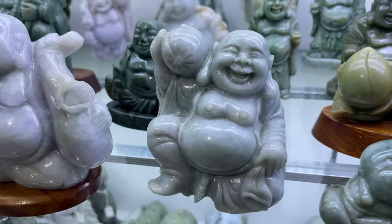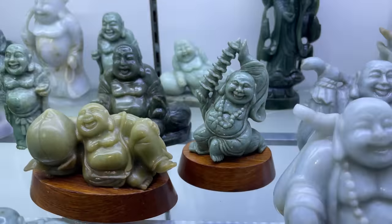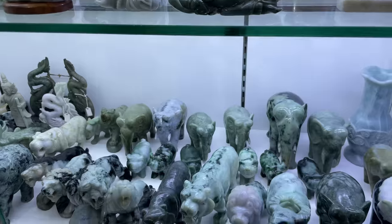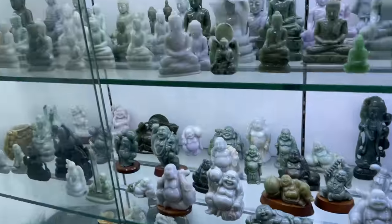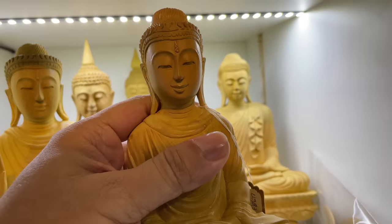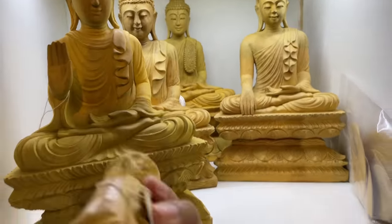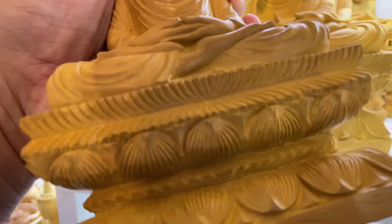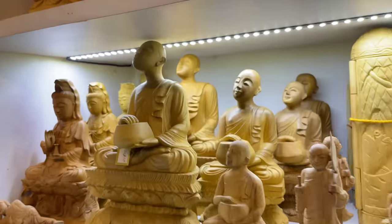This is Laughing Buddha. This is Japanese, right? Japanese. Oh, these are Myanmar jade. Okay. And also have wooden. These are wooden. Sandalwood. Oh. So this is sandalwood Buddha statue. $35.